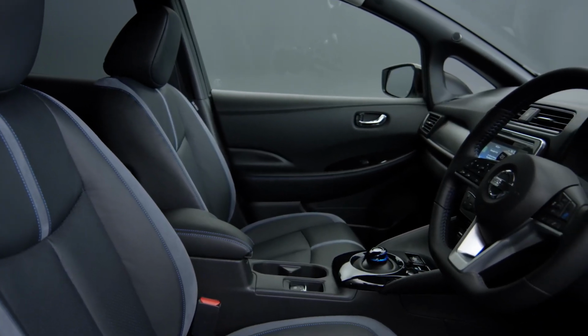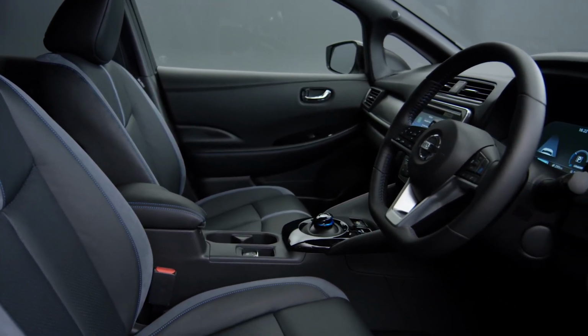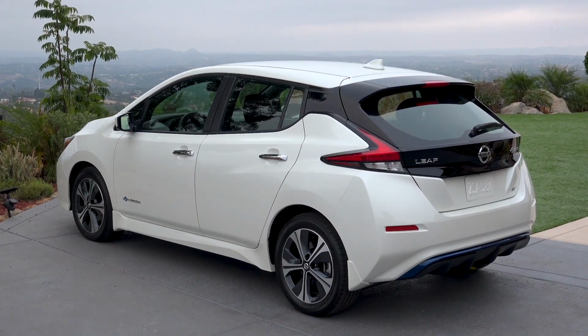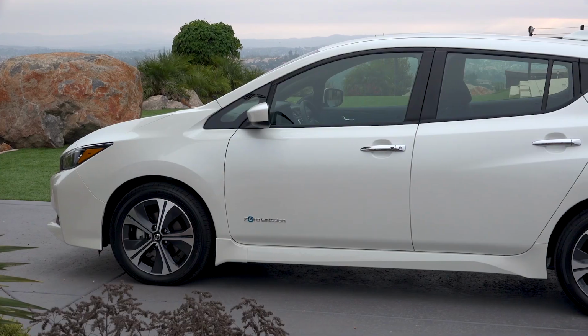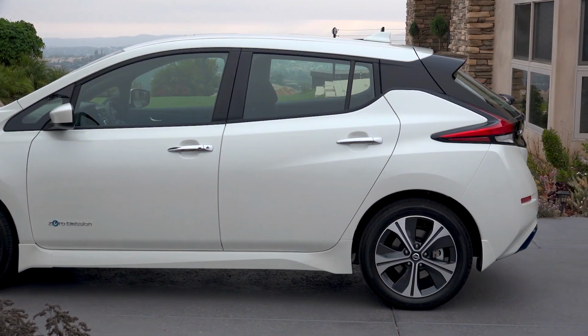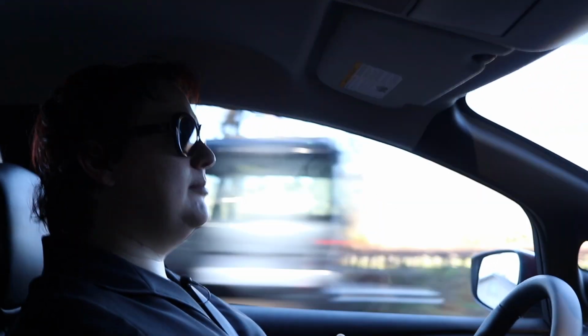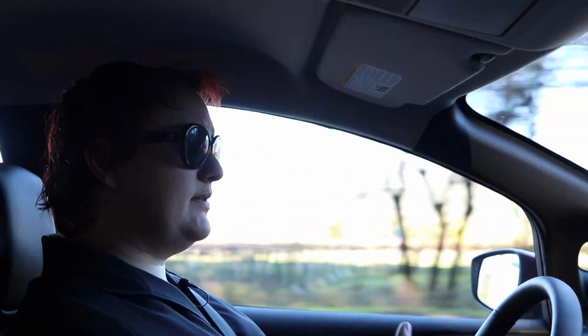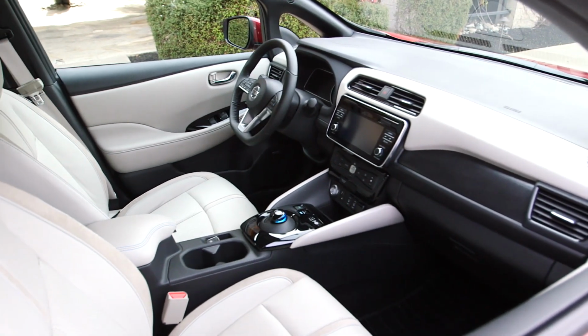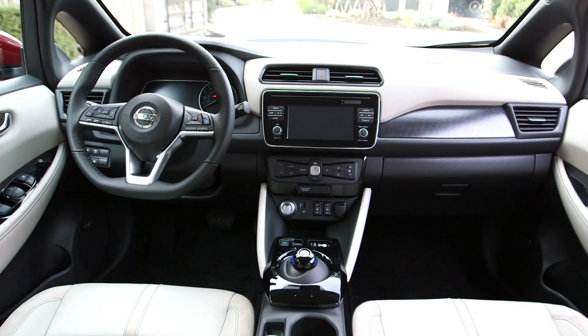So, like the previous generation LEAF, there's a cluster of buttons down by my left knee. This is an evolutionary rather than a revolutionary change for the 2018 LEAF. It's a new vehicle. It has been built from the ground up, but using the previous generation LEAF as a kind of template. So if you're familiar with the 2011 through 2017 LEAF, you'll be very at home in the cockpit of this car. Yes, the dashboard's changed considerably, but the rest of it feels fairly similar. You've got the same cluster of buttons to the left of your knee.